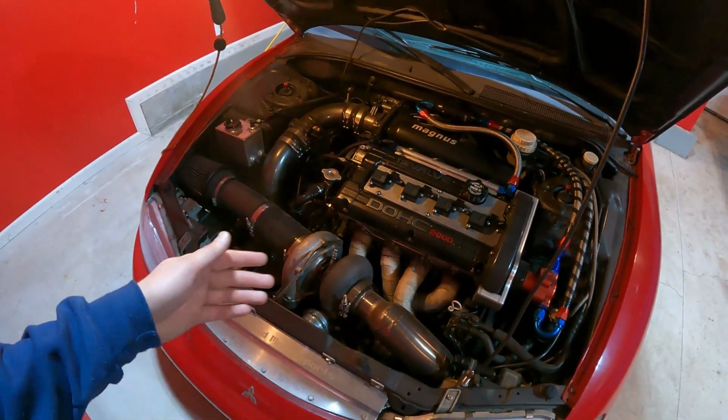Like, you have to let it warm up. You got to break it in, which I'm not the best at, but I'm going to have to learn to be better at it. Otherwise, we might run into a major problem right off the bat. So let's take this thing out.